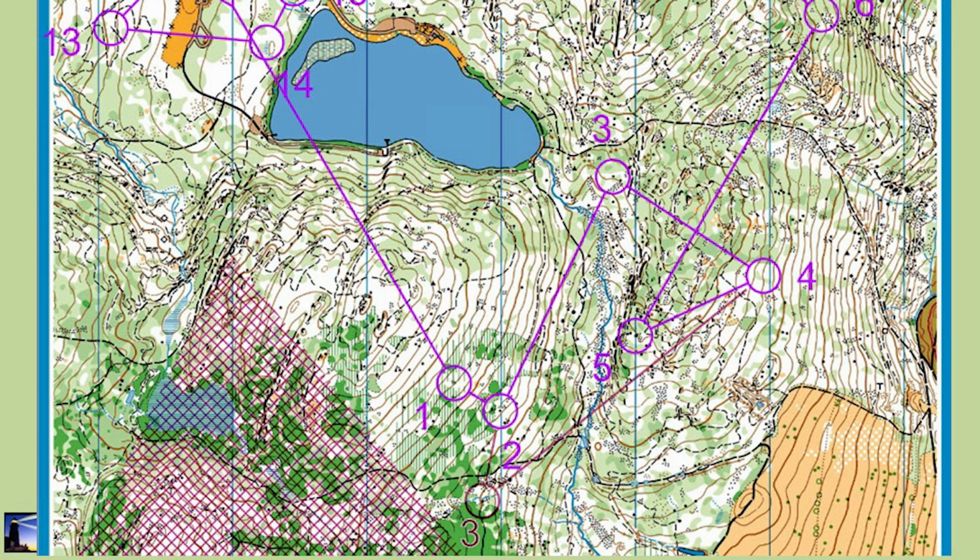And so here we are in more detail so you can see what's going on. My decision was that I really didn't like this control number 5, in that it looked like it was in a very technical area. And although there is a trail there, it's pretty small. It kind of peters out, and no knowing whether you could actually use that.